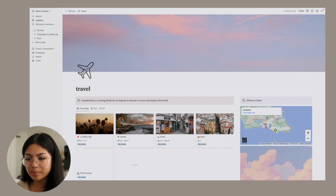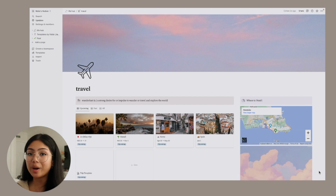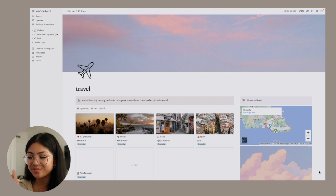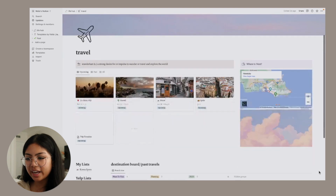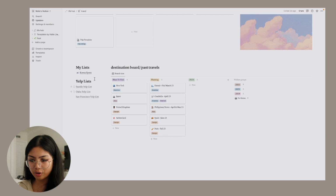And then to the right of this page, I have a little map snippet of where I'll be going next. Hint, hint, it's Hawaii again for my birthday. Yay. But then right below that, I have some quick links like my Yelp list, and then I also have a page dedicated to Korea spots.